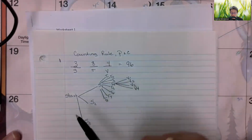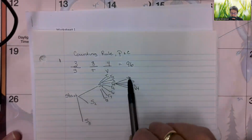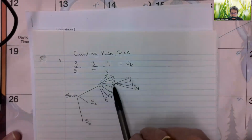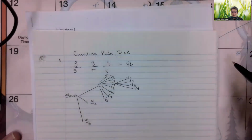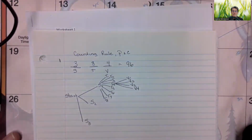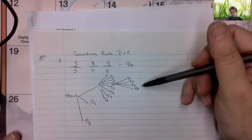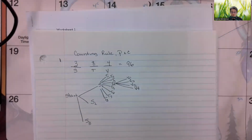I don't feel like drawing them all out, but it would be my first sport coat, tie number 4, and vest number 1. That's one choice. And then sport coat 1, tie 4, vest 2, and so on and so on. And if you count up all the ones at the very end, you would have 96 in total. But unless it says, give me all the options, or it says, draw a tree diagram, you don't have to. I will sometimes draw this if I get lost and I'm not really sure what's going on. Anyway, I'm just showing you could do it, but I don't want to.